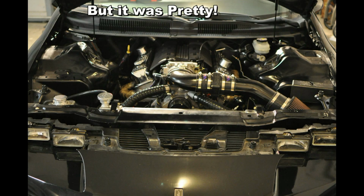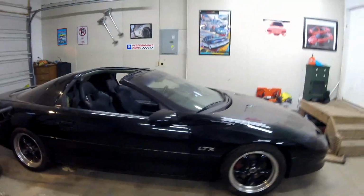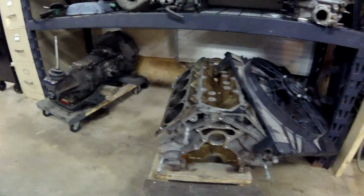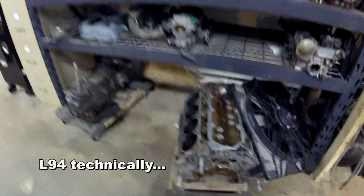So the right thing to do is to build a completely new drivetrain for this car. So we've taken a break, it's sitting here, and we've just got the motor in, and there it is. An LS3 that we pulled out of an Escalade. So we've got 188K on it, but all the pieces look great.